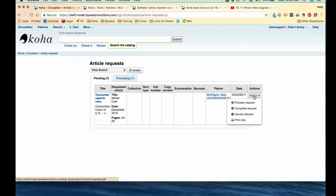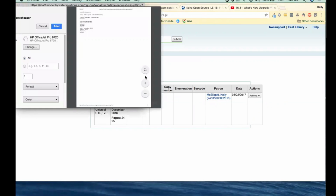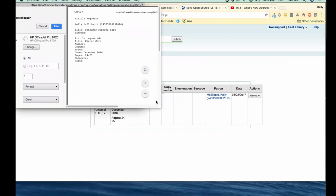From here, this action button says I can process this. I can hit that I'm going to process this request. I can complete this request. I can cancel this request if the patron calls me and says that they no longer need the article, or I could print the slip. We'll go into our notices and slips and show you how you can set up the wording on these. But if I go ahead and print this, maybe make it bigger for you. You can print this out and give it to a staff member that could go get this information. This is a great print view.